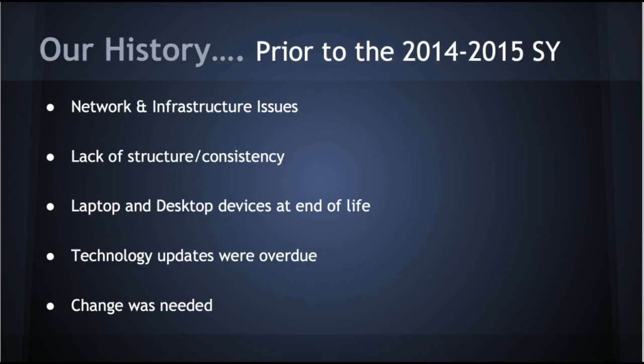Prior to this year, the status of our district infrastructure was critical. We were running on one server with no backup. We didn't have a consistent or reliable network. Our laptops were almost 9 years old, well beyond the suggested end of life. And laptops and desktops were still running with Windows XP package from 2001.